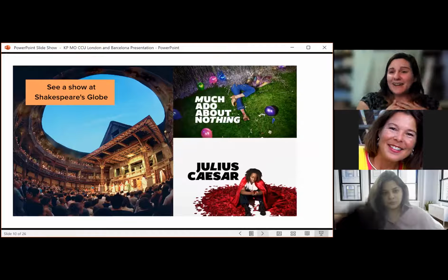Then I'm particularly into theater, so I always recommend you see a show. You can always see a show at the rebuilt Shakespeare's Globe Theater, which is on the bank of the Thames River next to Millennium Bridge and the Tate Modern. If you get a groundlings ticket, you have to stand the entire show, which is how it would have been way back in the day when Shakespeare's plays originally aired. Or if you want, you can get a seat up in the balcony and mezzanine areas here.